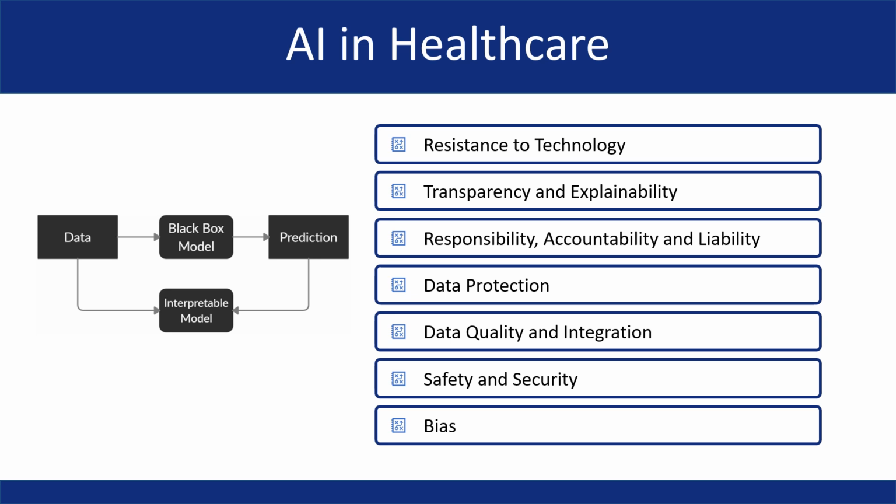Then transparency and explainability. AI systems often function as black boxes, meaning their decision-making process is difficult to interpret, as we see in the picture on the left. If an AI system misdiagnoses a patient, doctors need to understand why, but the lack of transparency makes it difficult to trust this AI-generated recommendation. And at the same time, it becomes very difficult to handle responsibility, accountability, and liability whenever an error or mistake is made.